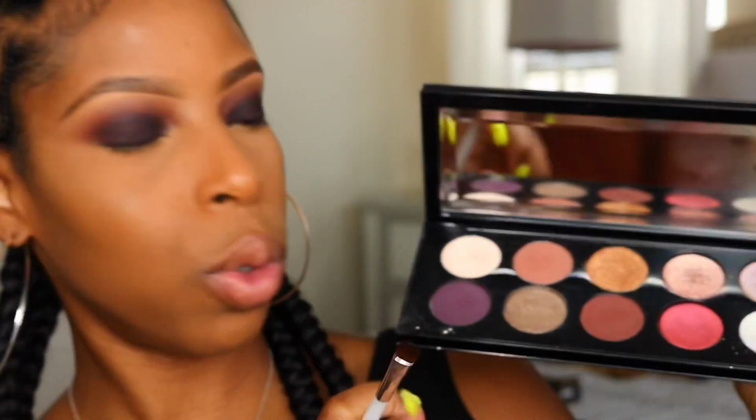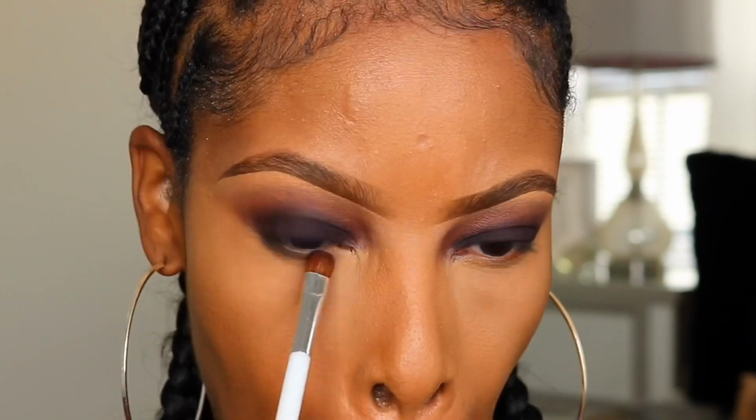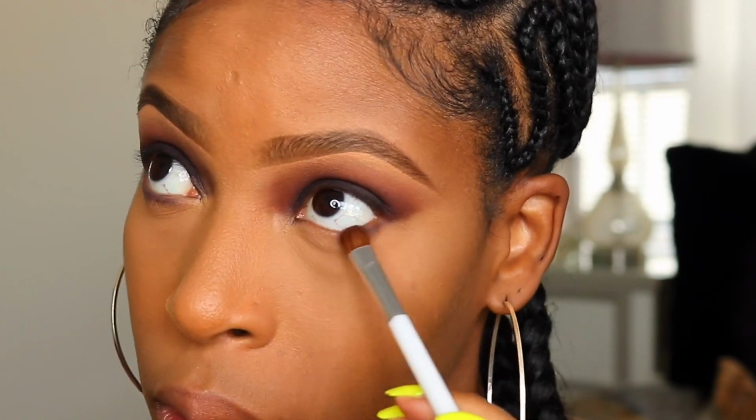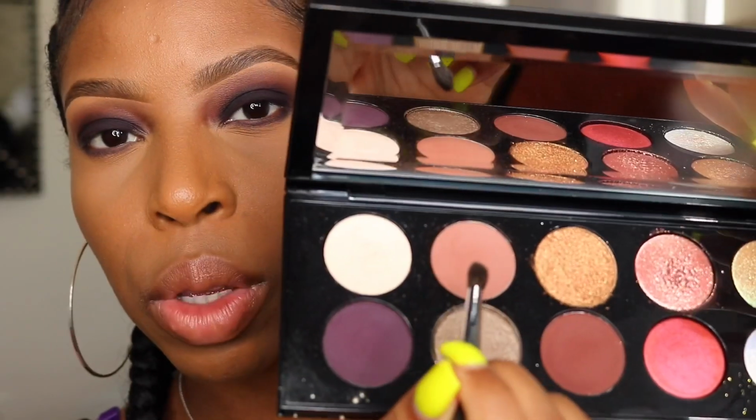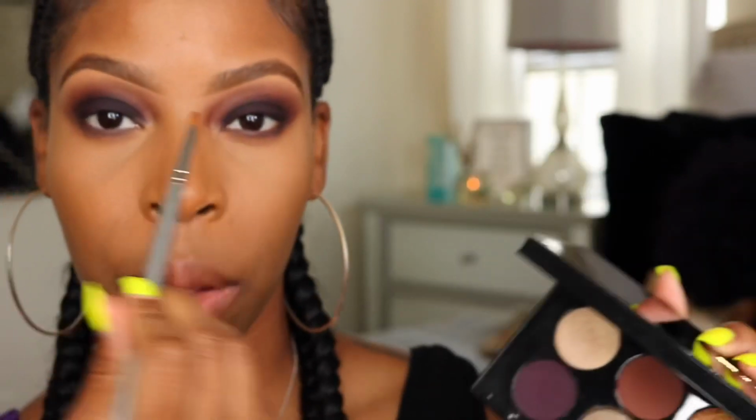And I'm just gonna dust this off right away. I'm not gonna let this stay for too long because I'm not trying to take away from the foundation and what it's supposed to do. So now I'm gonna go back to the eyes and I'm gonna use the same purple shade underneath my lower lash line. Now I'm going to be using this lighter brown shade right underneath where I applied the purple. I think I'm going to end up using this green shade here, and I'm going to apply that on the inner corner. I'm going to use some Morphe setting spray just to lock that on there.